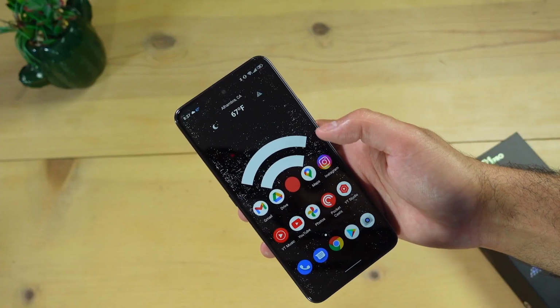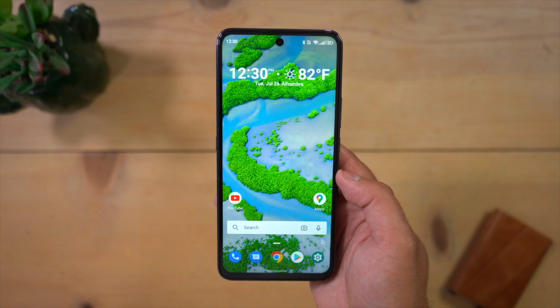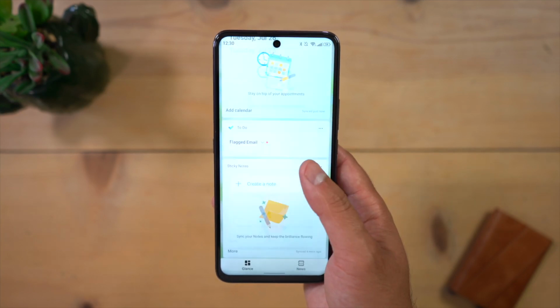Now, software-wise, I'm not a huge fan of the skin Blu has on the device. It's not a really heavy skin, but I just don't particularly like it. But that's the great thing about Android. You could just throw another launcher on it and it makes it feel completely different. I've used Nova Launcher on the Blu G91 in the past, but surprisingly, I've been using the Microsoft launcher, and surprisingly, I've really liked it so far. It's simple, clean, and it works well.